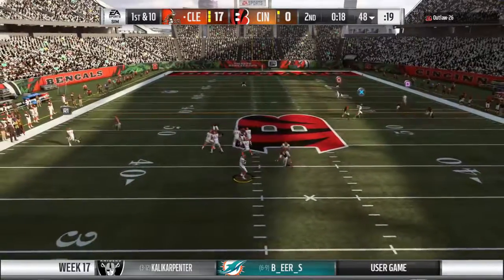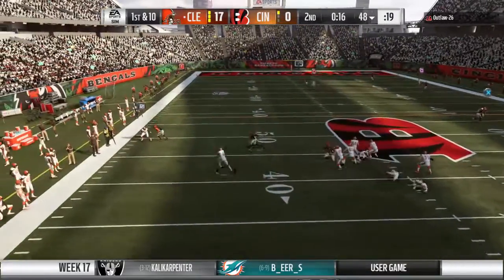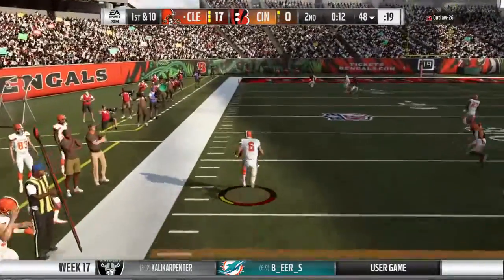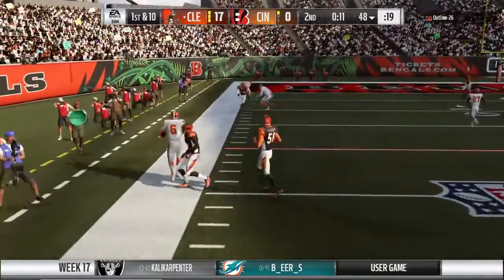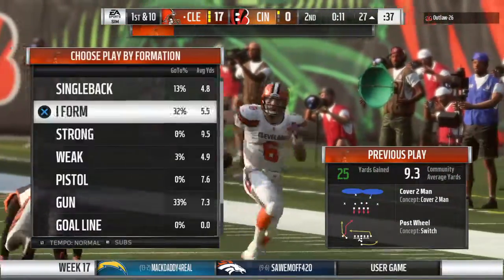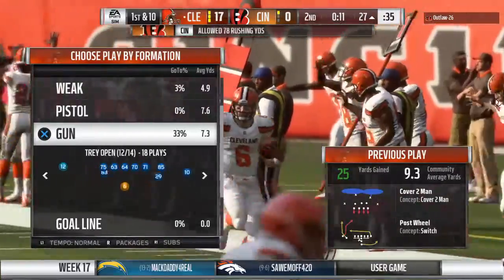Here's Mayfield, forced out to his left, and fights him off. And oh, he sheds a tackle. Now he's got some space, and he is out of bounds, but not before he's inside the 30. Big yardage there on the scramble. It gets him a first down.